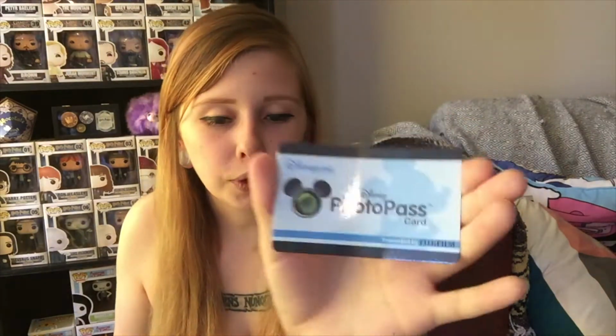And then I got some PhotoPass cards. If you don't have the Disney PhotoPass, anytime you get a picture taken by a photographer, they put the pictures on a temporary card. So if you're still interested in purchasing them, you can do that.